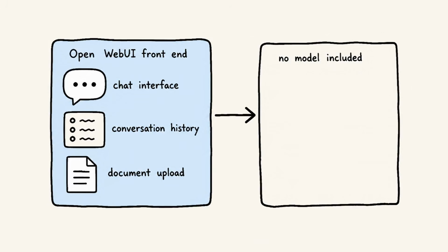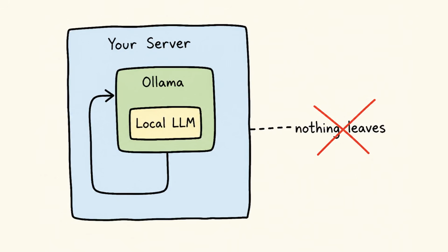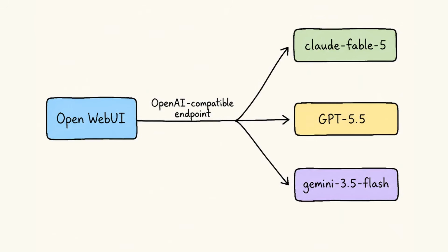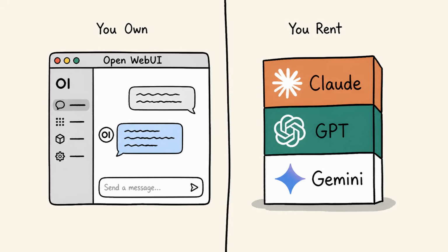WebUI is just a front end. It's that familiar chat interface, the conversation history, the document upload, the whole thing, but it doesn't ship with a model. You point it at whatever you want behind the scenes. Plug in a local LLM through Ollama, and the inference runs entirely on your own box. Nothing leaves the building. Or wire it to an OpenAI-compatible endpoint and route to today's frontier models. Claude, GPT, Gemini, whichever's winning that week, swapped with one config change. You're not locked into anybody's chat product. You own the interface and you rent the brains.